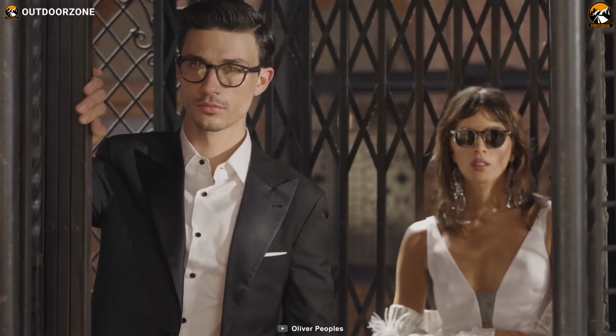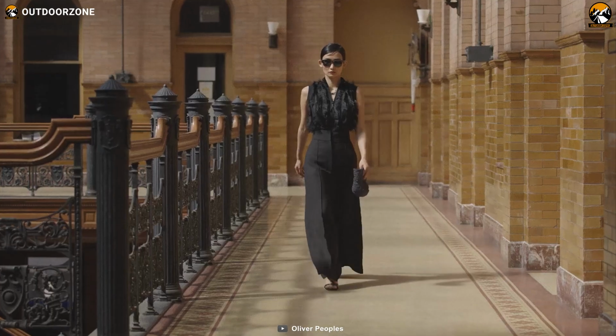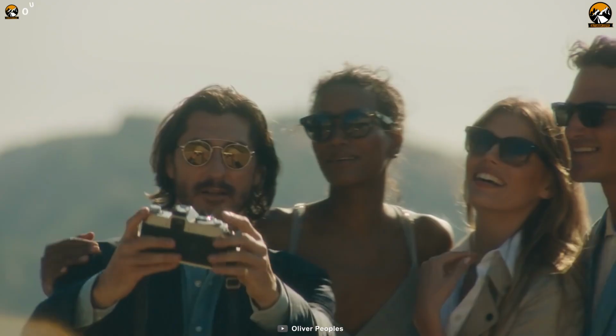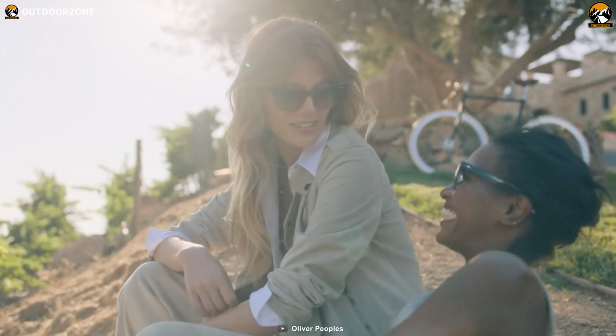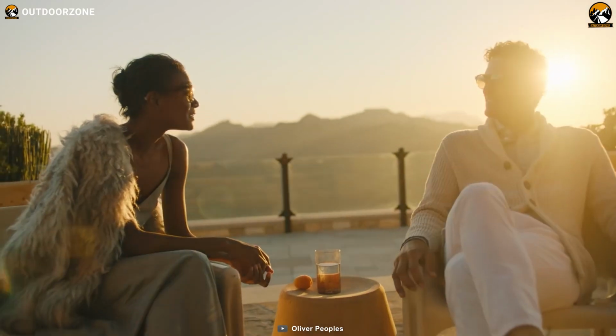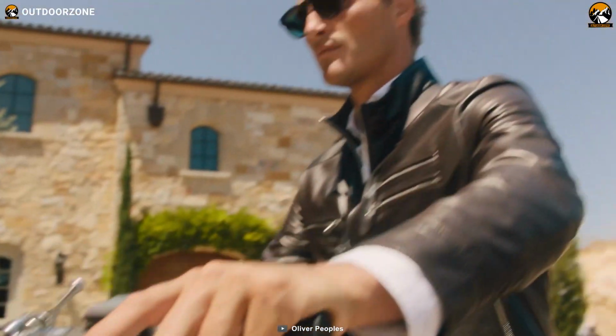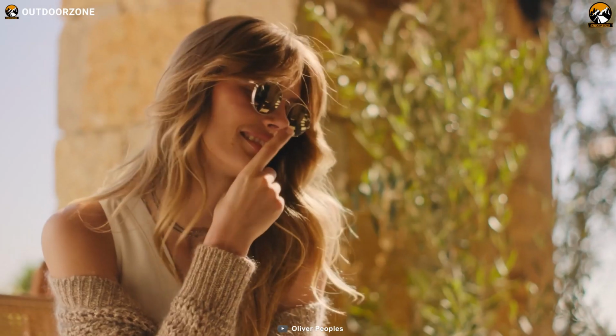Each model has frames made out of acetate and metal in some particular ones, making them tougher and more flexible than competitors. In addition, different colors, shades, and gradients are available to fit everyone's preference, while the universal fit makes them compatible with anyone's face. So style, comfort, and sophistication, everything packs with these glasses.